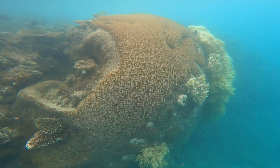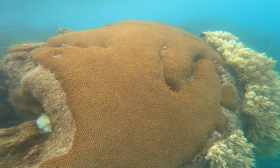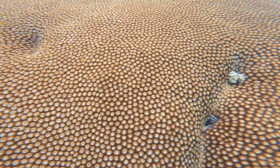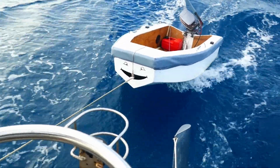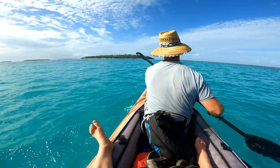Here's the coral right off the port of Nuku'alofa. And, spoiler alert, it's some of the best coral I saw in Tonga. So enjoy it while it lasts. We'd started the ball rolling to get our visas, so then we were off to see an outer island with our friends from Genki, Sarah and Campbell.